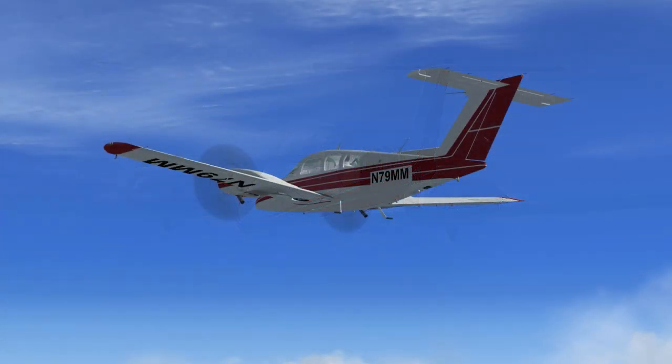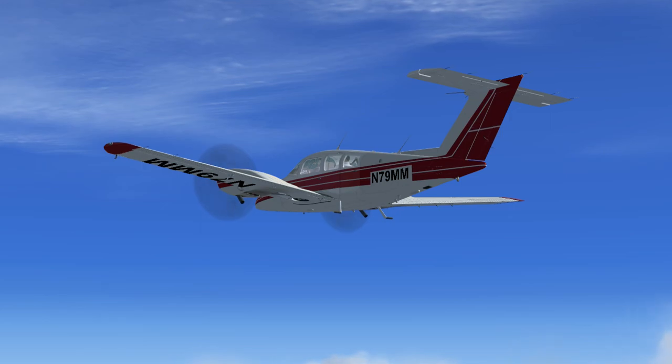Beech November 79 Mike to Billings Approach. 79 Mike is 16 miles southwest at 4,500. Inbound to land with Kilo. Squawk 1202.